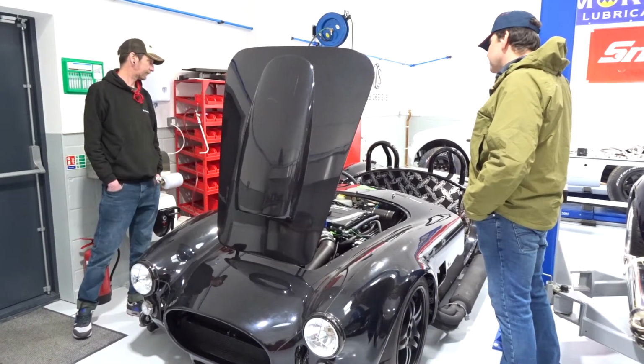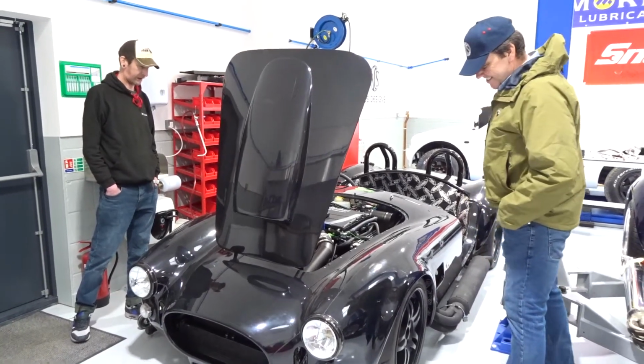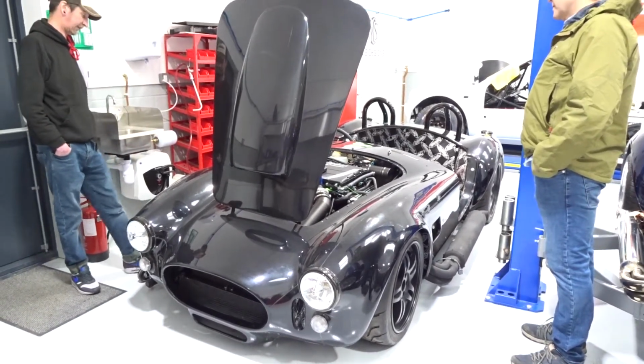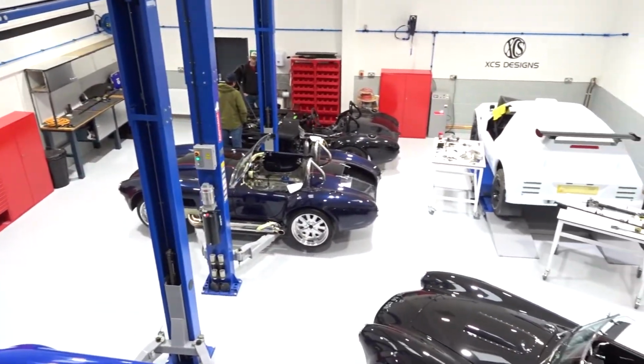And that's got the Jag diff on it as well. Yes. And it's very black. Very, very black. Black headlamp rings, black indicator rings, black chrome roll bars, black chrome filler caps, and a very, very different set of wheels to what you see on the Cobra normally. They are 3-piece still, but they're just a bit different from the norm.